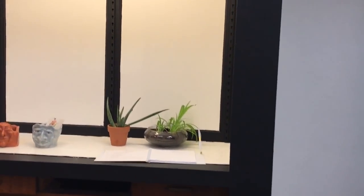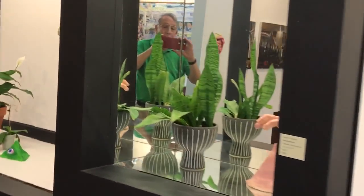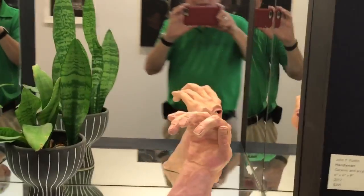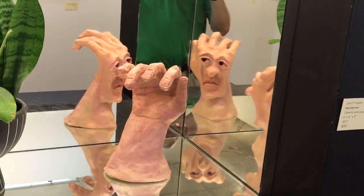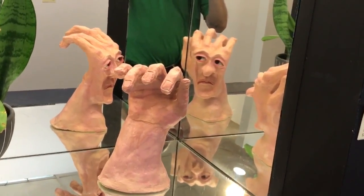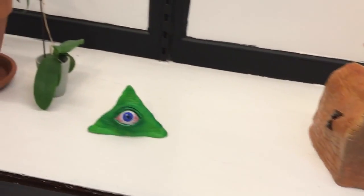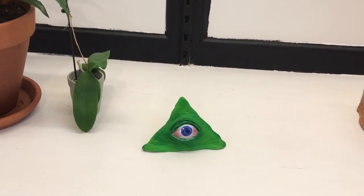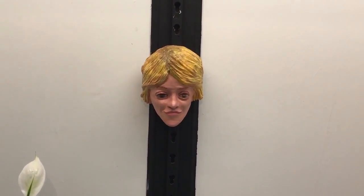So I'm going out again and over to a few things on the side. You might see me in the background. This is one of my sculptures. It's kind of handy. And you can see in the mirror the other side of it. My US dollar, $1 eye that's bloodshot. A caricature I did of Meg Ryan.